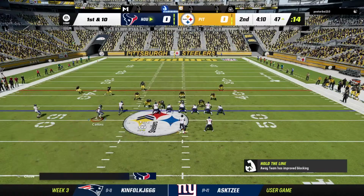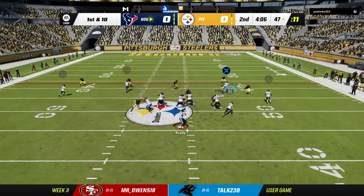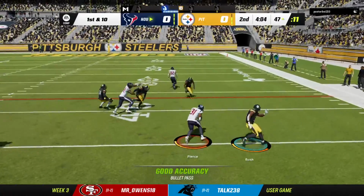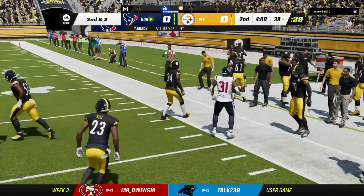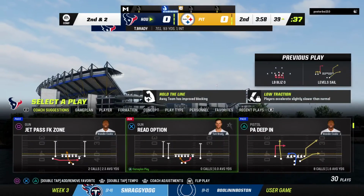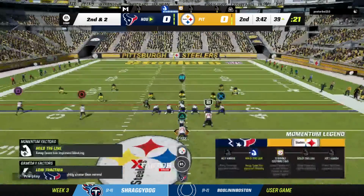They'll bring a receiver in motion right. Brady now on first down. Swings this one out wide for Pierce. And he'll be brought down inside the 40-yard line. 8 yards on the pickup.